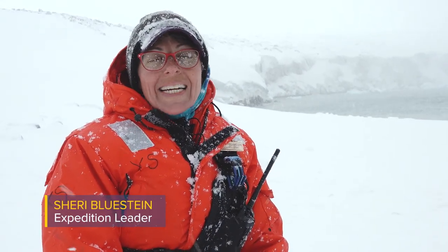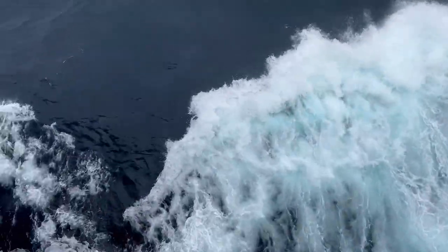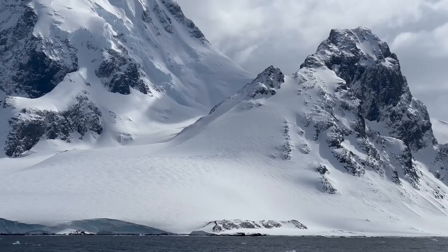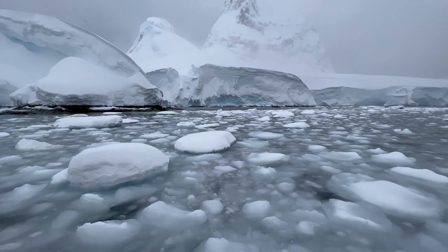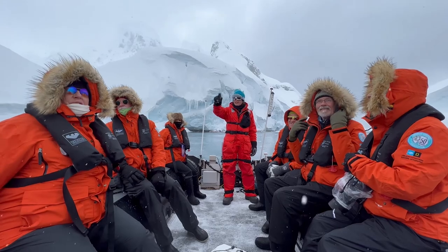Welcome on board National Geographic Endurance for this amazing voyage to the White Continent, Antarctica. It doesn't get any better than this. We're going to travel south of the Antarctic Circle, visit secluded bays, get to know the continent's penguins, seals, hopefully some whales.